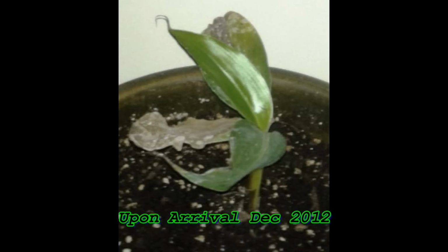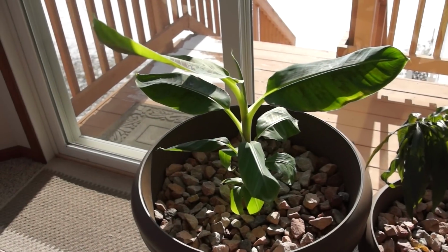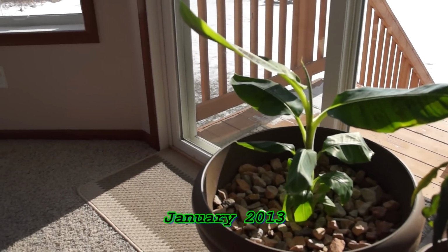But in December of 2012, in the middle of winter, we had them send us one. This is what it looked like a week later. Amazing how small that thing was, because in about a month, it became about a foot tall. So again, it came to us about 6 inches. By January of 2013, it had reached about a foot.